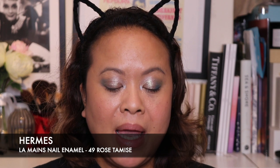So I've just gone to remove that lip and we're going to go on to the two lips that are left in a minute. Before that, I just wanted to show you the nail polish that I have on. This is the one I mentioned earlier, which is the La Mer Hermes Nail Enamel. And it's in number 49, which is Rose Tamise. And I love the way that Hermes do their packaging, because you've got the gorgeous box and then you've got the nail polish inside. Now, I've been waiting for this colour to come back into stock for about a year, I think.